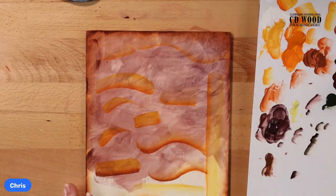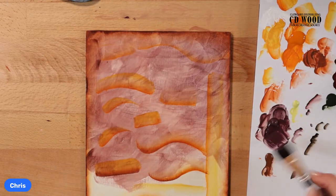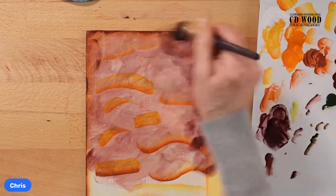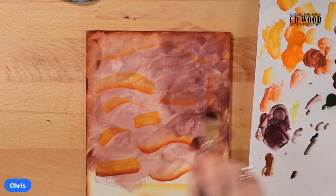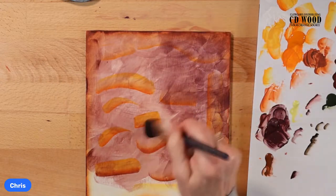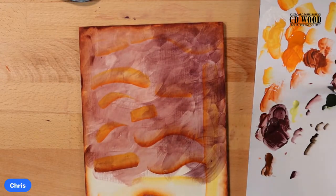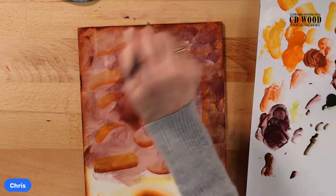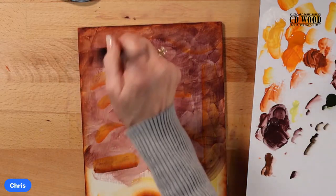Thin layers of paint, no matter whether you're shading or doing a background, thin layers of paint are always going to be the best result. I'm going to pick up a little bit of that antique maroon, blend those two together. Play around, see what happens.